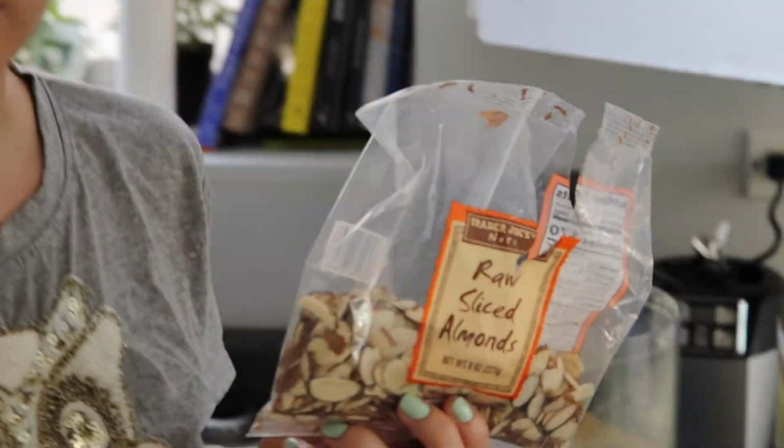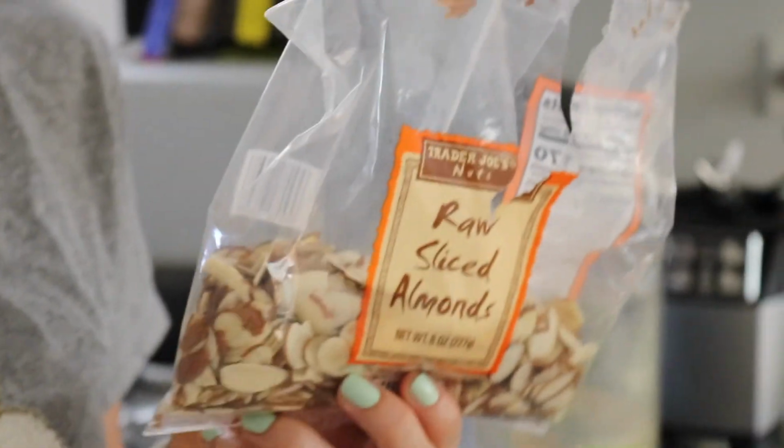Okay, final thing, you can add nuts if you'd like, obviously optional. I'm just gonna add it to one pan because some people don't like the nuts and they just want the chocolate. So that's our final step, and then we're gonna shove it in the oven.